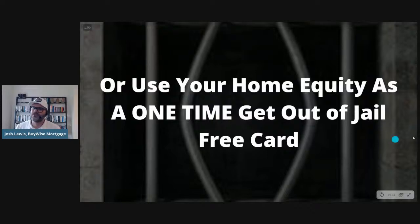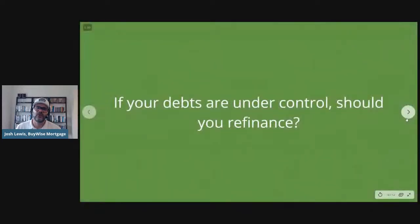So we've kind of gone through why you would possibly consider using equity out of your home to pay off debt, times when it can be good, and strategies for making it make sense. So if your debts are under control, maybe you have everything paid off, maybe you just have a car payment, should you refinance? We get this question all the time, and I'm getting people that are really confused on this.